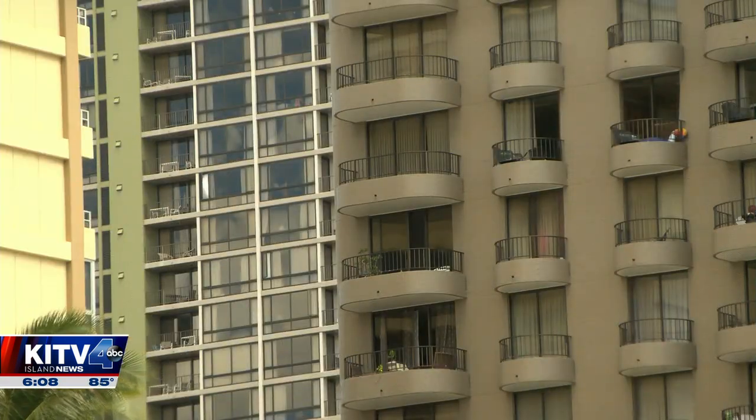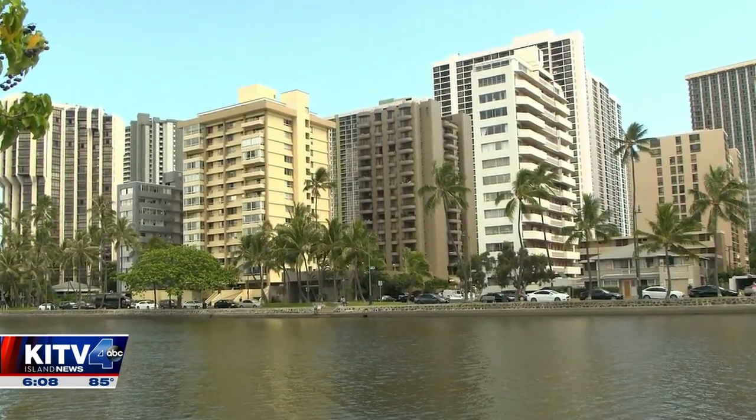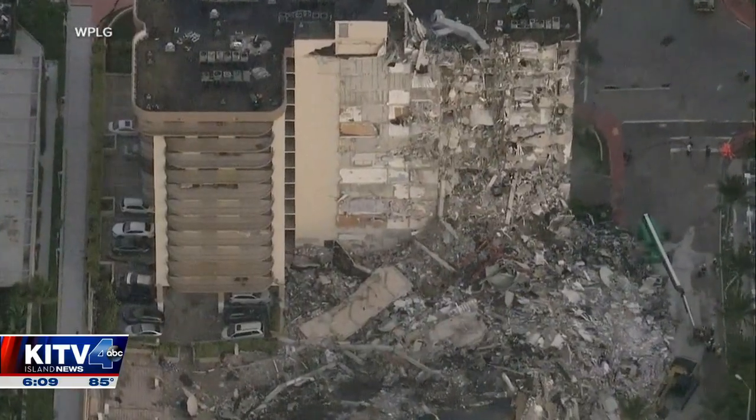And there is another enemy eating away at many of Hawaii's condos. Salt penetrates through concrete. Salt is the worst thing for reinforcing steel. So we have in Hawaii all these buildings built around the ocean or close to it. Fixing the damage can be costly, and some residents may not even know the extent of the problem.